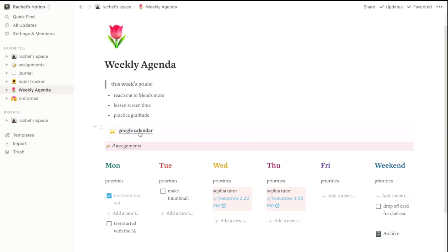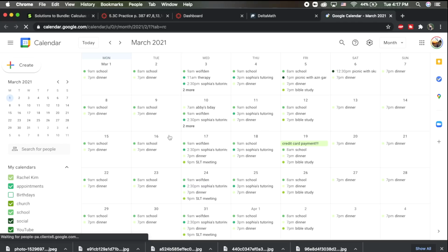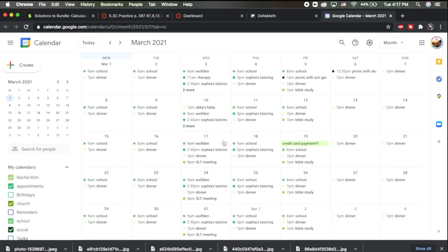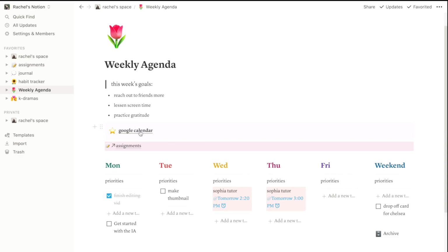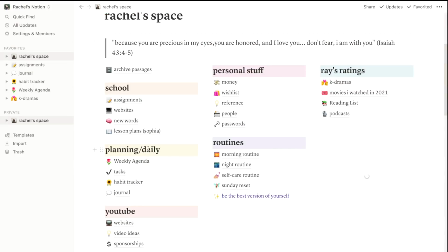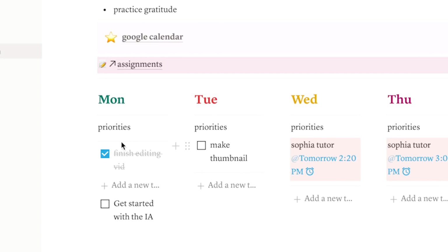Right here I have my Google Calendar. So if I were to click on it, it takes me straight to my Google Calendar. As you can see, I have everything planned right here. So very convenient. Below the Google Calendar, I have my assignments thing. So if I were to click on this, it takes me straight to my assignments page. I just put it there because it's just easy, and I put all the days of the week. Basically, I don't know if you guys can see that faint line right there.